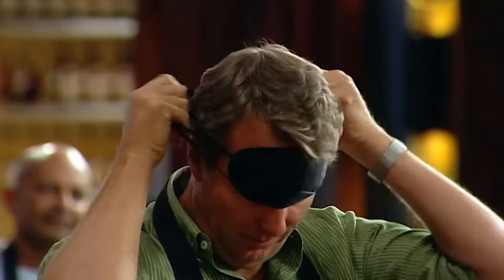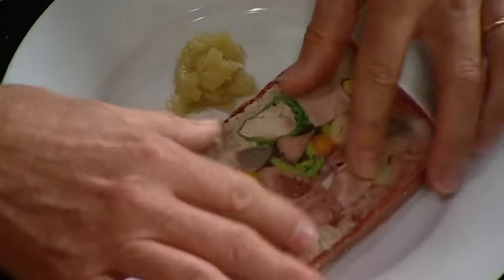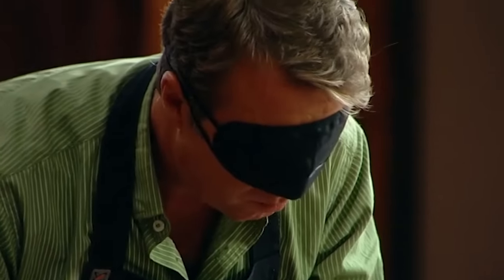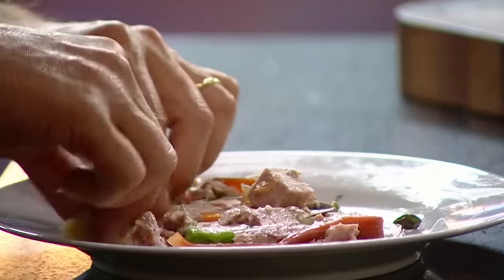Okay, Peter, up you come. One blindfold, please. I can hear Gary plating up. And it's interesting, when you have your sight taken away, how acute your other senses become. It has a loaf shape, and it's quite sticky. I identify chicken, and I think there's probably pork.